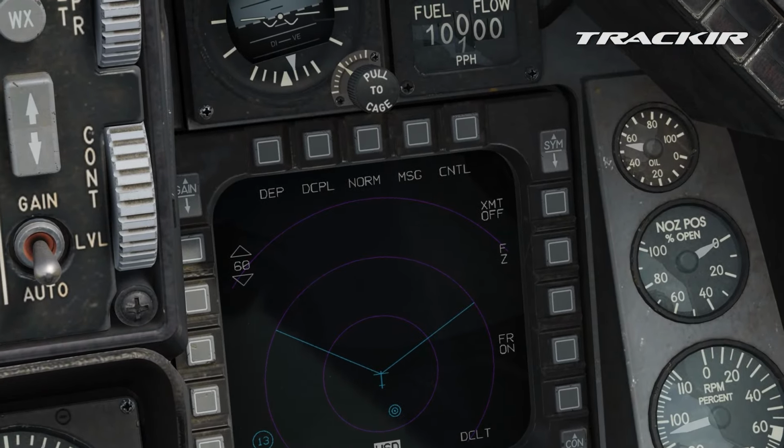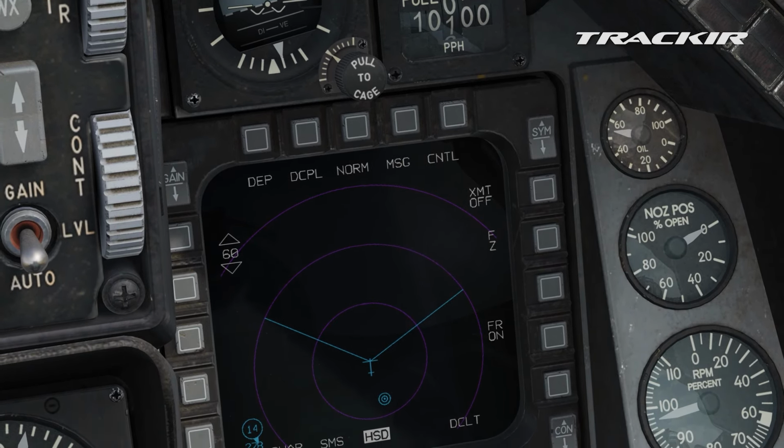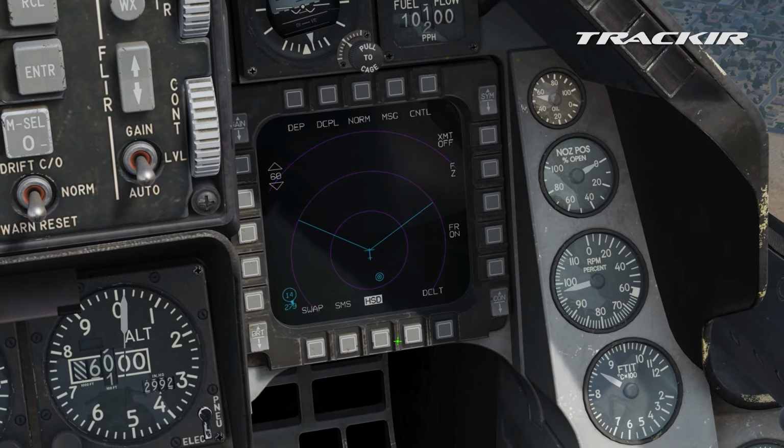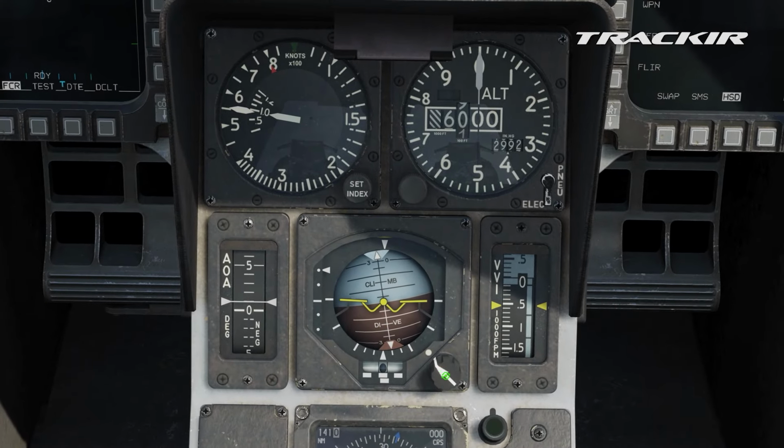Now the same thing, but with TrackIR. It's very stable and doesn't suffer from the same issues. I can easily manipulate different controls in the cockpit.